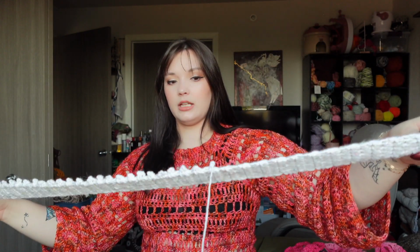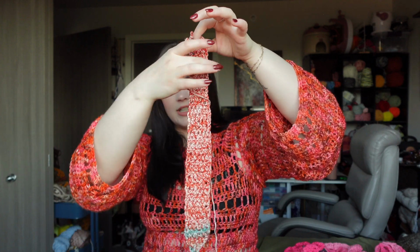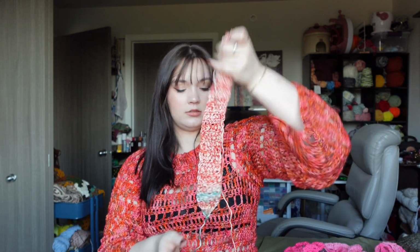Honestly, I wonder if I should have made it longer. I don't know. We're just gonna see how it goes. If it stinks, we'll frog it. I have this one. It's a K&C Essential Cotton in the colorway Joshua Tree. And I think I will have to frog this one because I don't know if you can see that, but it's getting thinner, and I definitely dropped a stitch somewhere. So that one I'll have to redo. But yeah, just two of those.